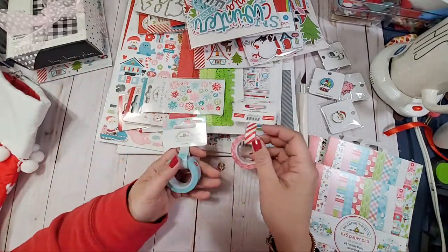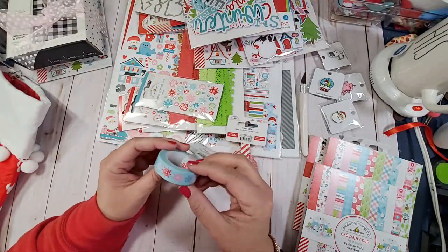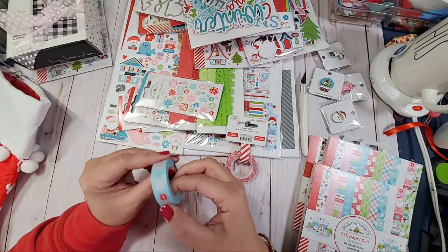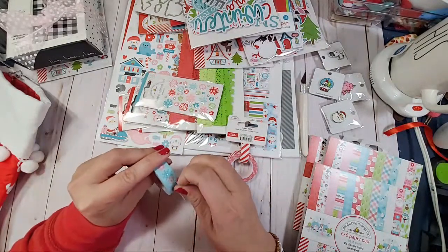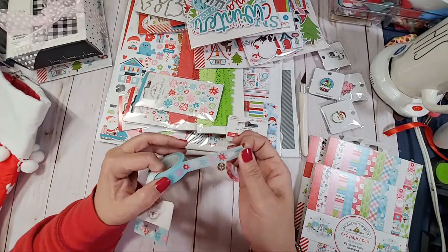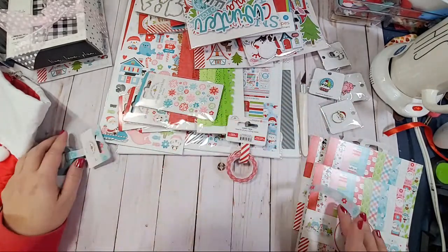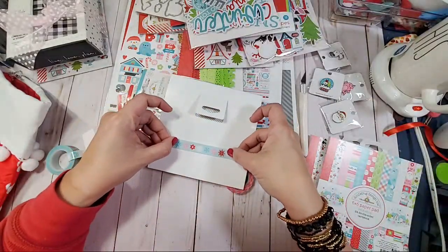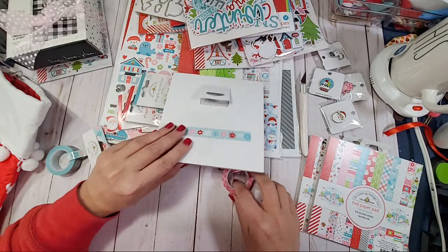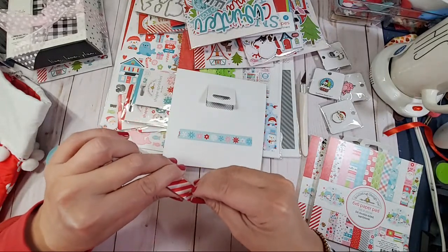Next, the washies. Gosh, these are so cute. Ding, ding, ding. The reason why this was delayed was because Michelle had a death in the family and they were not able to ship it to me. And I totally understand because, man, that's a horrible thing to happen. That's why I'm just getting it now, which is not a problem at all.